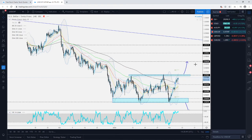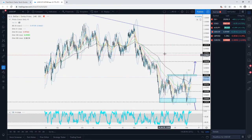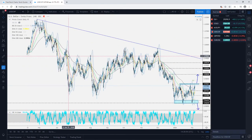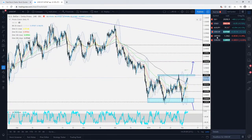The only thing is, don't get me wrong, this move, if we do get a move higher, it could still be a bit short-lived, because overall we are still trading below this downside line taken from the high of around the 25th of April. So, yep, keep your eyes on it, guys. GBPUSD.